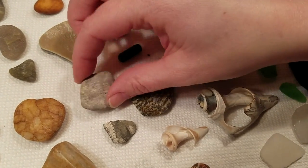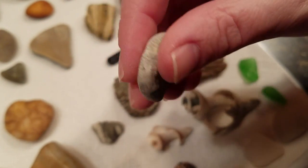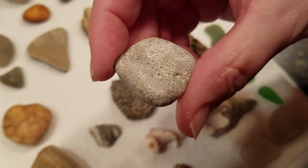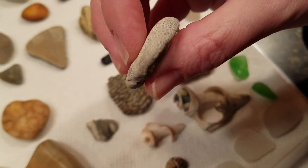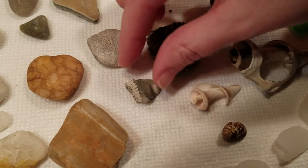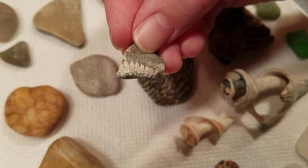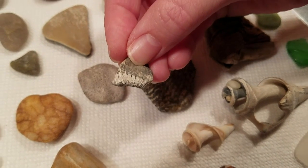And then the next one we thought was a bone, like a vertebrae or a piece of a bone. But we did a little research, and that is also fossilized coral because it's heavy. It's definitely not the weight of a bone. And then finally, the last fossil has little leaves on it. There you go.